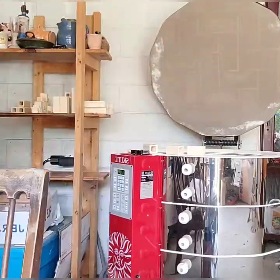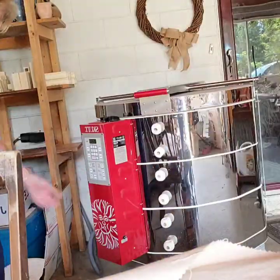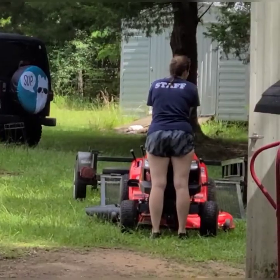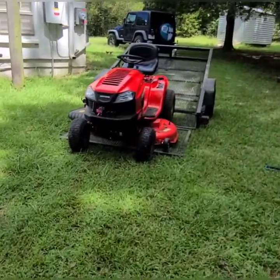I'm almost finished loading her, and I'm going to fire her up. Here you see my daughter Evelyn loading up our brand new lawnmower onto the trailer.